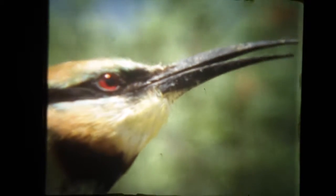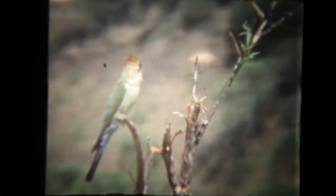The long, slender, sharp beak of the colourful rainbow bird is not only used for catching bees. It is also used in the earth-moving business. Their tunnel can go as far as a metre or so into the bank.